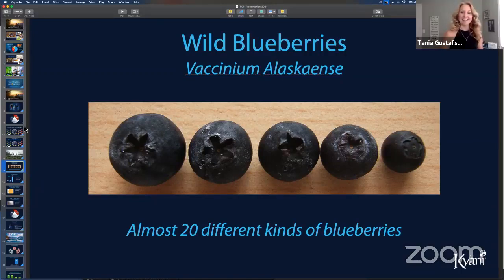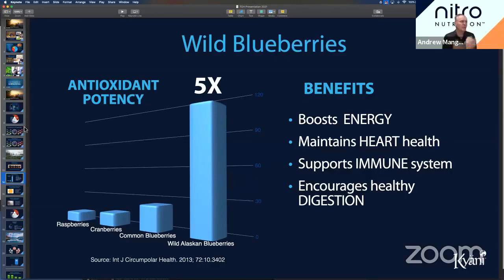Love it. Okay, so this just shows you some of the potency levels of a wild blueberry compared to other blueberries, as well as it helps support your energy, helps support heart health, helps support immune health, as well as healthy digestion. And so those are just some of the benefits that you get in addition to the antioxidant benefits we talked about earlier of blueberries.